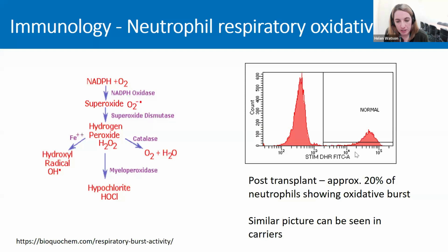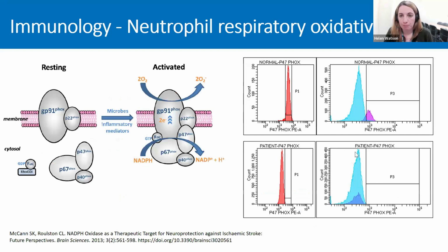If the burst is absent, there are a few different mutations in the NADPH oxidase that could be the cause. This is the enzyme in resting state, and then when the cell is activated, the components join together and become an active enzyme. So any defect in GP91, P22, P47, P67, P40, and RAC have all been described as causing CGD. GP91 is the X-linked form and most common, and it's usually the most severe form, so patients probably present younger and more ill, and the burst is entirely absent.